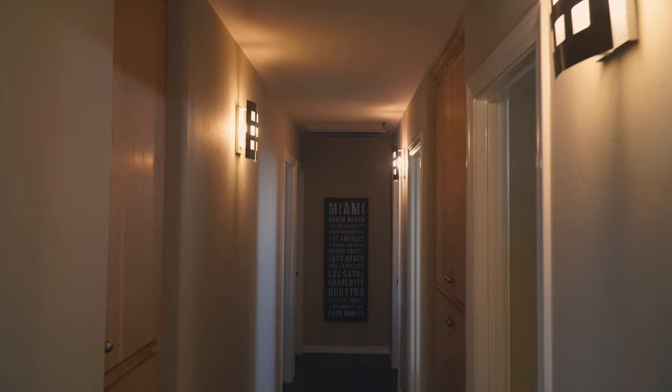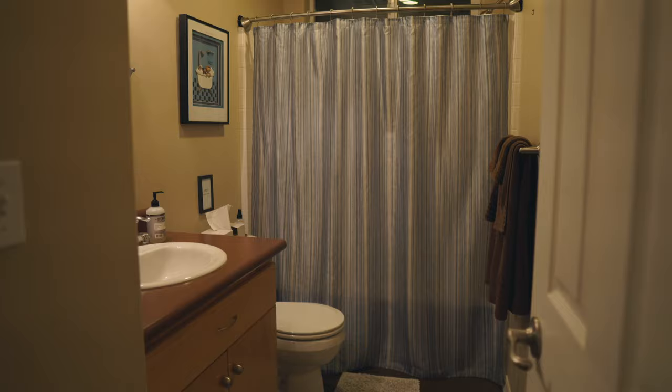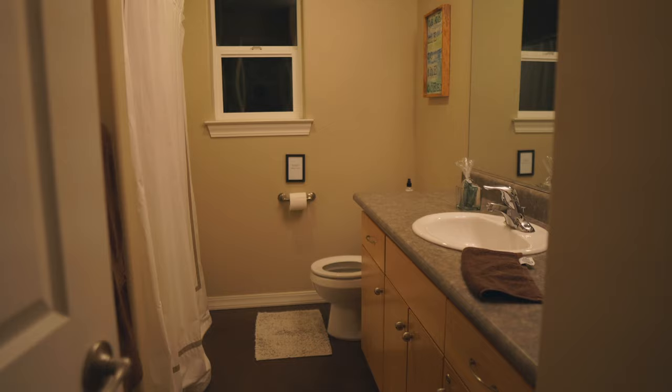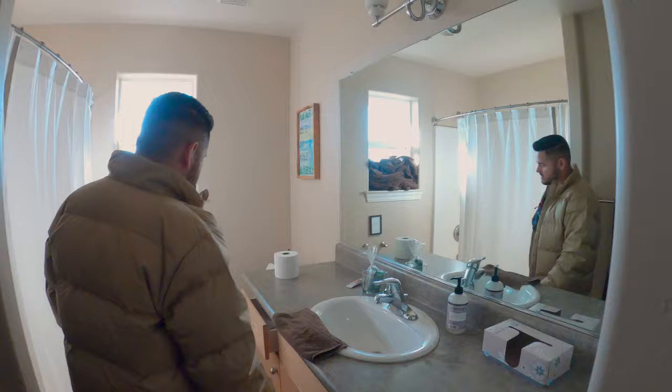This is the hallway for the three bedrooms on this side of the house. This is bathroom number one. Pretty cool. It's got a window up there. This is bathroom number two. It's almost the same thing.